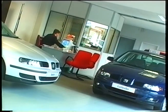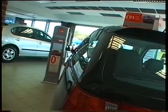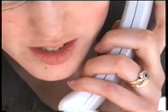We're very lucky to be situated here just at the bottom of Boars Hill. We're midway between Abingdon and Oxford, and it is a very convenient location for our customers. We like to give very good personal service. There are a team of 12 of us here. We've got a very young and enthusiastic team.